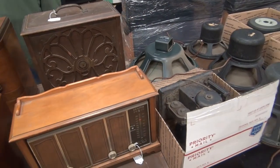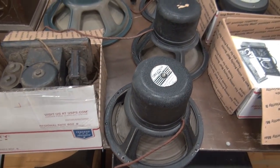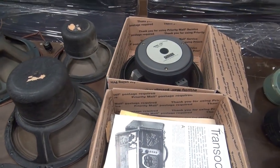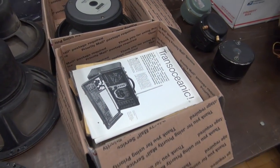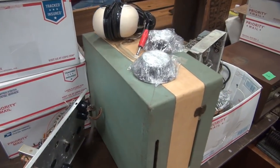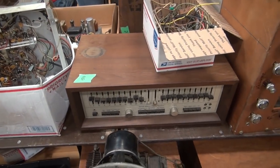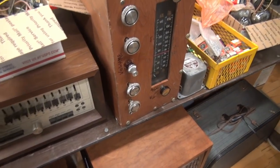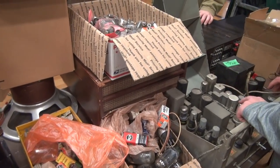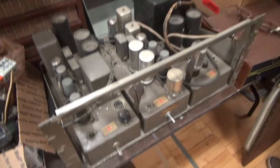Whole bunch of big old speakers here. Might be EVs. I don't know. Or Gatron. Never heard of it. Heard of Altec Lansing. Wow. Another record player. Chassis there looks like a homebrew, or maybe it's repurposed. What we got here? It's RCA stuff.